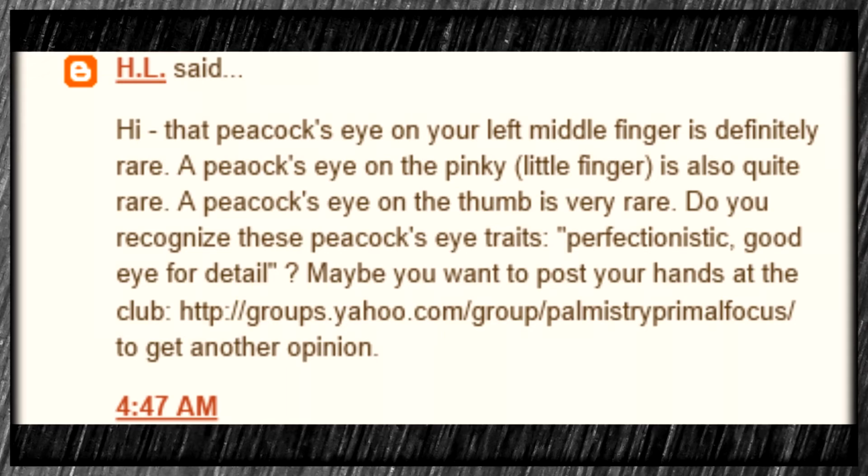There's a club for posting your hands? Yeah, at groups.yahoo.com/group/palmistry. What is that even? Palmistry. Okay. Palmistry, primal focus, to get another opinion. Focus on your primal desires. So your primal palm desires. Oh my god. I'll tell you my primal palm desires.